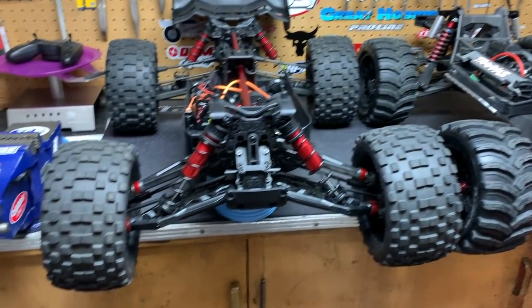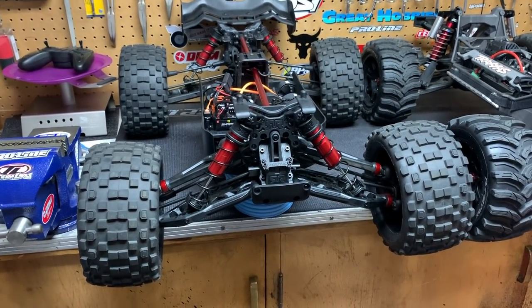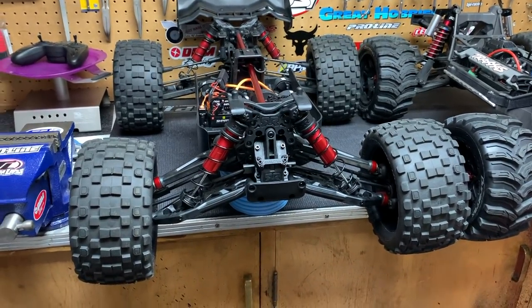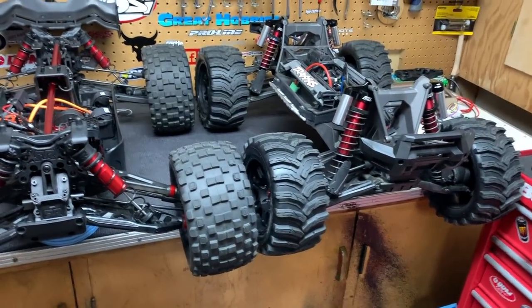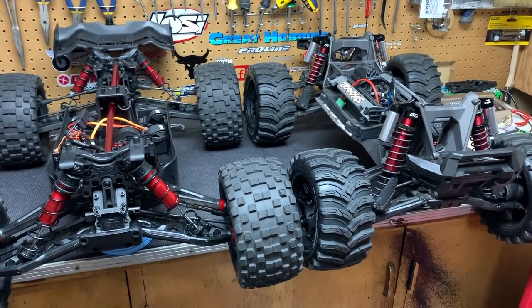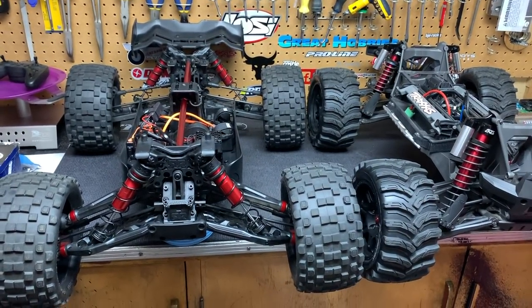Really, this thing should have been the X-Maxx killer. This thing should have been the truck that makes everybody want to dump their X-Maxx and stick with it. And guys, I don't find that is the case at all. I find both these trucks to be extremely fun, and I definitely would not get rid of either one.